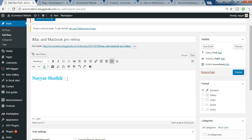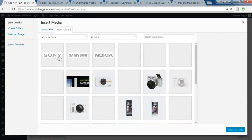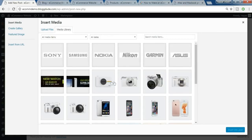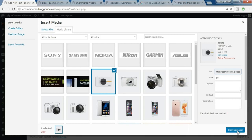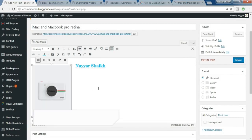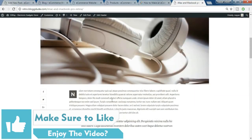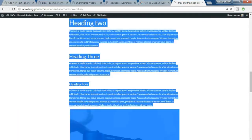We can add some media also in this blog. For example, let's say we want to add this image. Click on insert into post, and as you can see, we are seeing the image in the post. And suppose we want to align this left, we can also do that. So you can do a lot of things in a blog. Okay, let's copy and paste this from here, because we don't want to waste our time doing this.